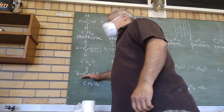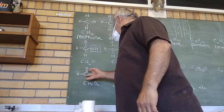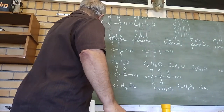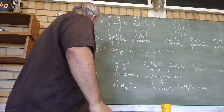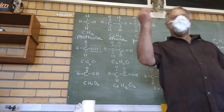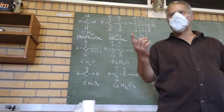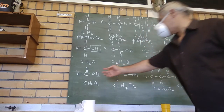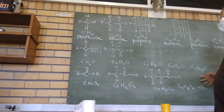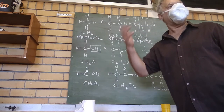Here we have a group of things that have got the alcohol, but now we take those hydrogens off and we join them to double bond to one oxygen and we get our vinegars, our acids, our organic acids. So they name the same way: methanoic acid, ethanoic acid, propanoic, butanoic, pentanoic, hexanoic, heptanoic, octanoic acid. All name the same way. So once we've learned that, hey, we're good.